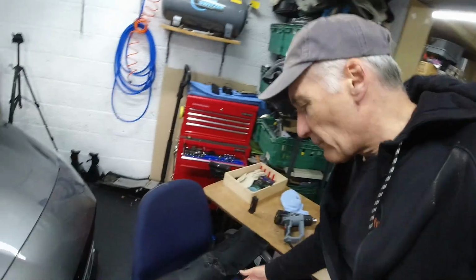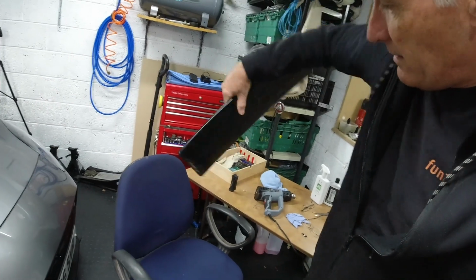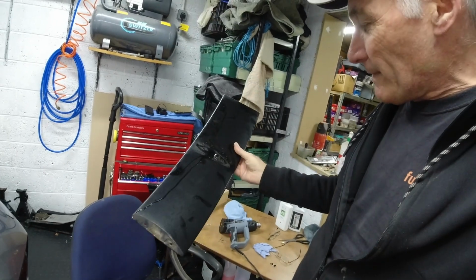How weird's that? Now I've tried tilting it all different angles, but I can't get any water to come out. Oh, there's maybe a bit coming out the top there. I'm going to have a little play with this, see if I can get that water out.